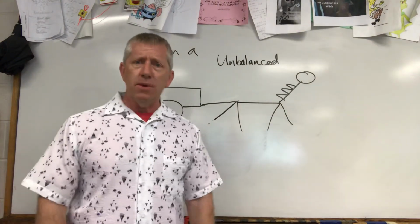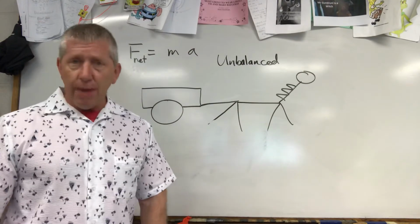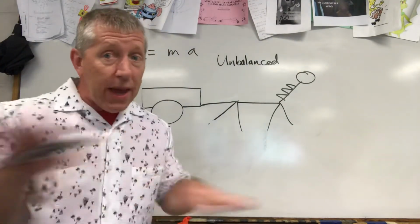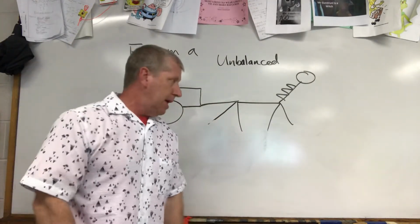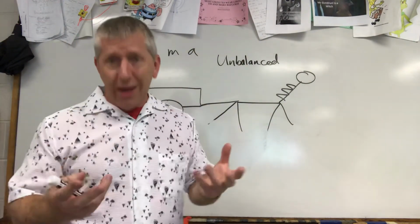Donkey can't pull cart. It's impossible. Donkeys, according to physics, cannot pull carts. Can't happen. Nope, can't happen. I don't care that I've seen it outside in real life. I know it can't happen because Newton's third law says it can't happen. Okay, that would be a misuse or misrepresentation of the law.